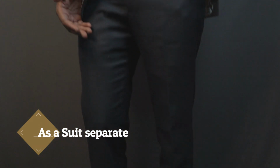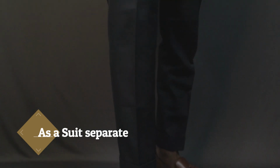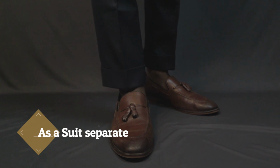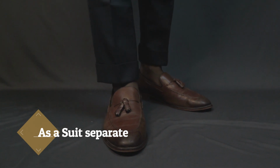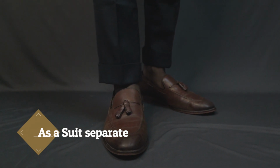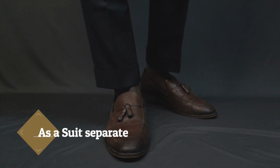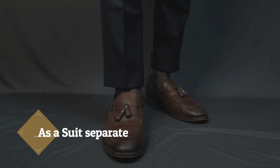And for my shoes, I have chosen these tassel loafers. Now these tassel loafers go well with this outfit. If you want, you can go for your lace-ups, your brogues, up to you, but avoid your sneakers or any casual shoe for that matter. Loafers are probably the best option for this outfit.